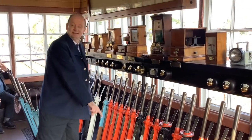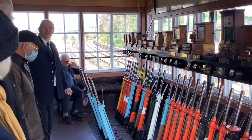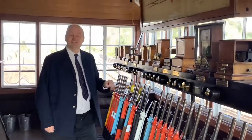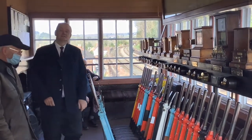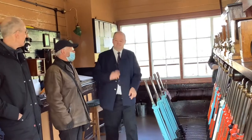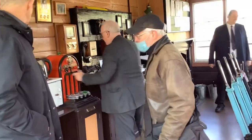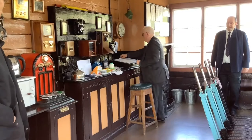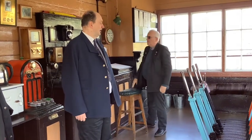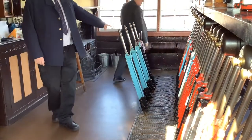The clever bit is underneath here, and that's called the locking frame. What the locking frame does is it stops us from doing something that's dangerous. If you want to pull a signal, the locking frame ensures the points are correctly set. So the locking frame, levers in front of you, red ones are signals, black ones are points, blue ones are point locks.